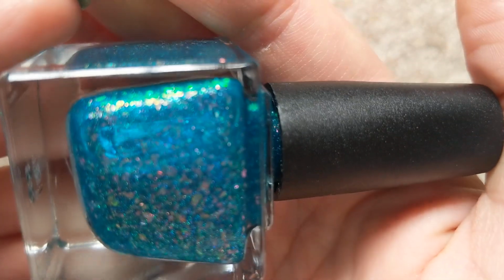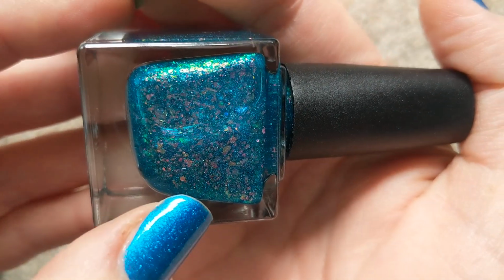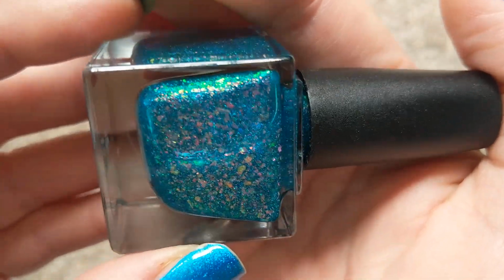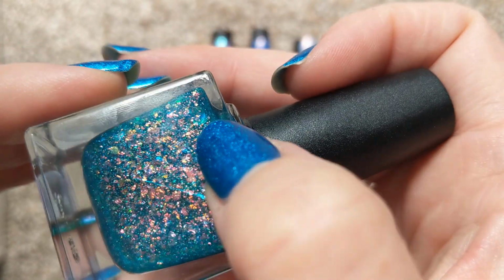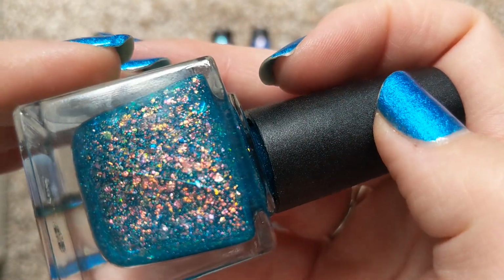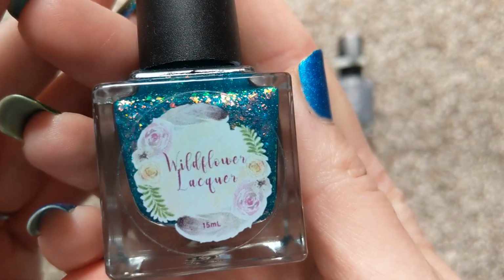And I want to say there's also some holographic shimmer in there. So you can see it popping up down here. Really pretty. Ooh, big flaky there. Oh my goodness. So again, this one is Don't Play Coy by Wildflower Lacquer.